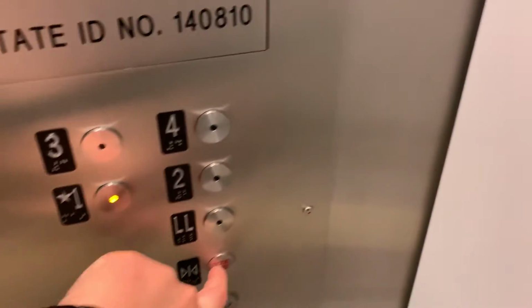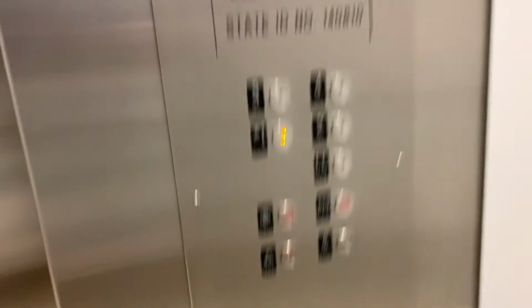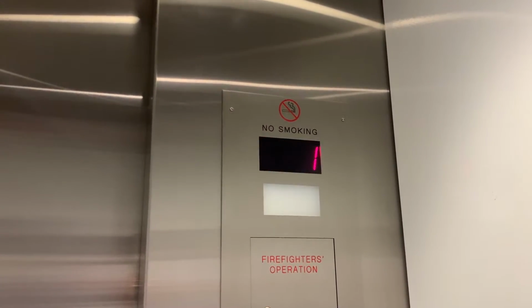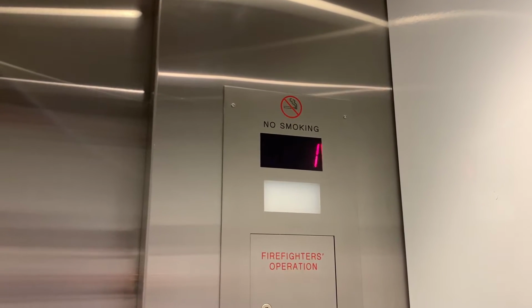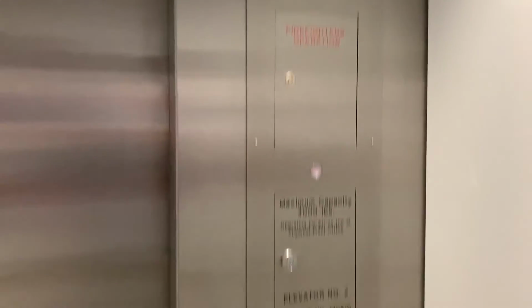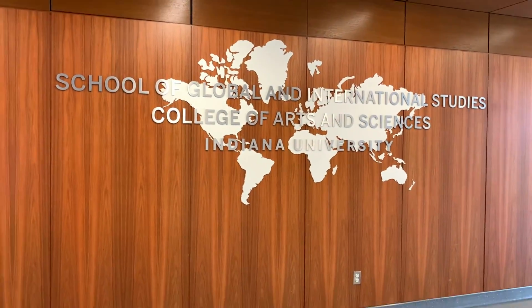Oh, DC installed these. So this is a DC elevator. All right, here we are at 1. And there's a desk out here, so yeah, that there, that's it.